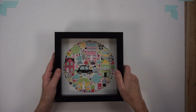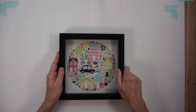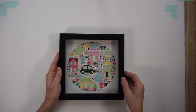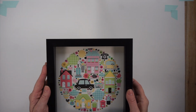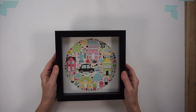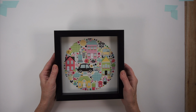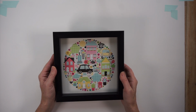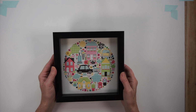There was one more thing we did. We created this shadow box insert. They are by Doodlebug Designs. The shadow box wasn't part of our material. I had that myself at home, but we created that circle. Now that is not something I would have ever bought. However, I must say it was a lot of fun to do, and we did that.